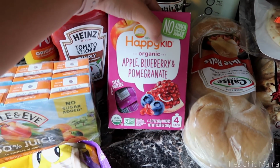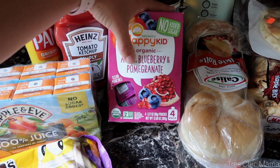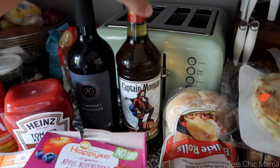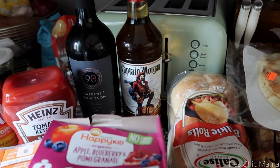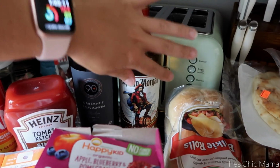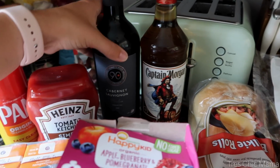And then a couple of pouches for Sydney. So she picked out these, which are apple, blueberry, pomegranate pouches. So another thing that I rarely ever buy or show myself buying, but I ended up getting this Captain Morgan. I love me some spiced rum, and I just wanted to have that in my pantry for when I want it, or if I have a friend over or something.